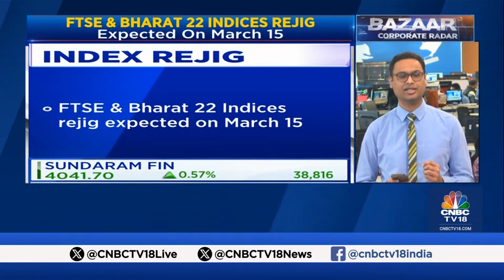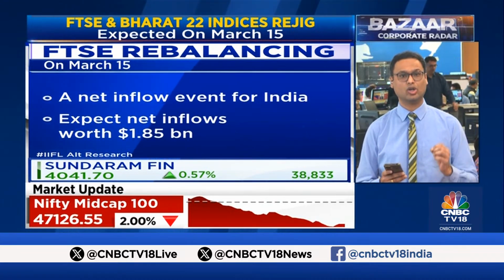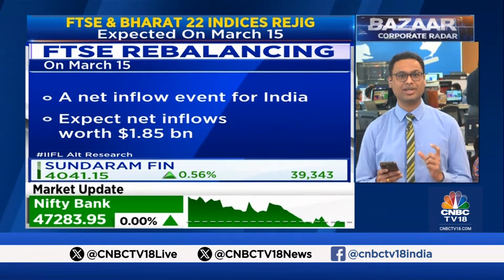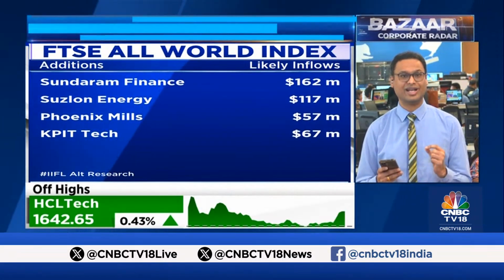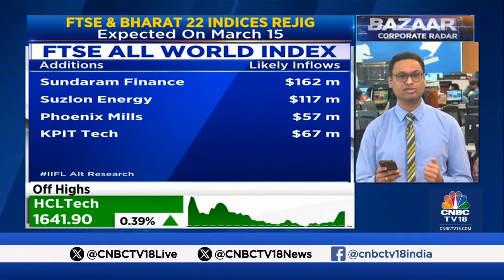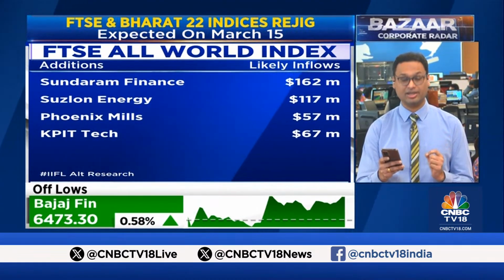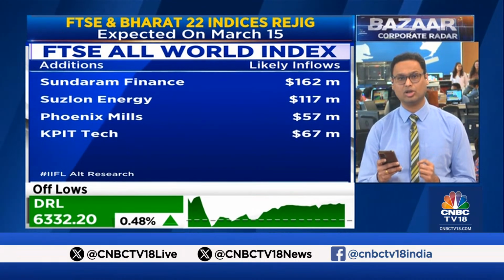So the FTSE rebalancing event is a positive net inflow event as far as Indian markets are concerned. In fact, it's quite sizable. It's a $1.85 billion inflow event, the entire FTSE rejig. Now, there are 16 stocks that are being added into the main index that we track. That is the FTSE All World Index. Couple of stocks where there will be higher impact given the kind of flows and when you're comparing to the average daily traded volume. So the first stock is Sundaram Finance, almost $160 million of inflow. Suzlon Energy, over $110 million of inflows. The other set of stocks, all in the range of $50 to $100 million is what they will see.